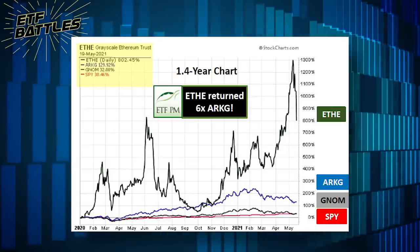So the performance win for aggressive growth easily goes to wildcard fund ETHE. And in its absence here, I'll give the nod to ARKG.